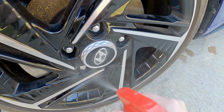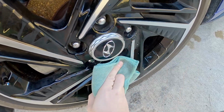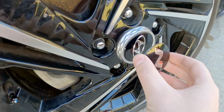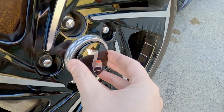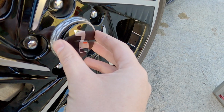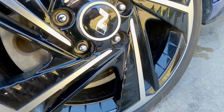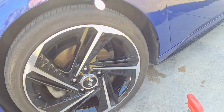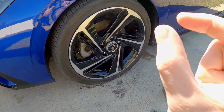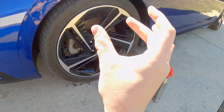Alright, so go ahead and just give that a nice spray there, and a little bit of a wipe down here. Looking good. Alright, so I'm going to try to line these up the best I can. Whoa, this actually might take two hands to do this right. Alright, well, one down. I had to make sure I got it as centered as possible, because they are just ever so slightly smaller in diameter, so you really got to get the placement just right.